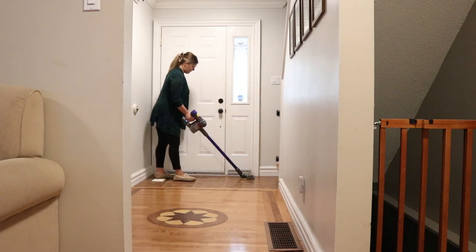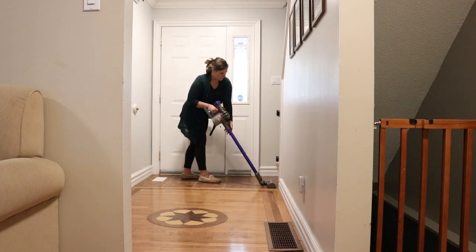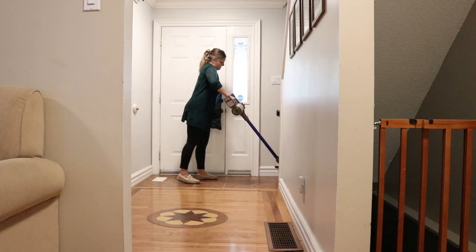Our floors are particularly not what I enjoy in my house. As you guys can see, they're a little bit outdated. But right now, budget-wise, this is gonna work. They're actually nice and durable flooring. It's just, they're a little bit old.